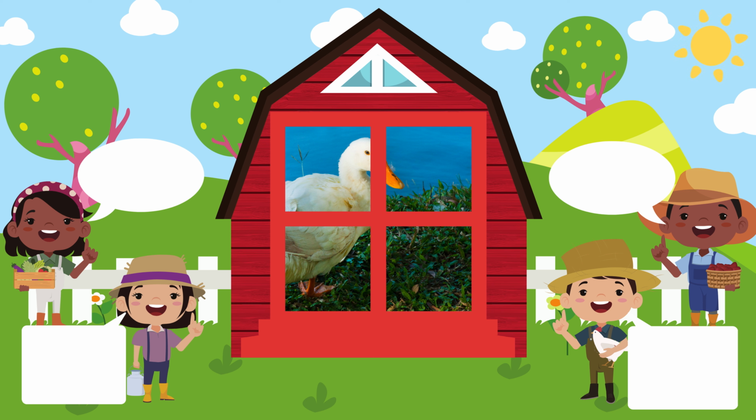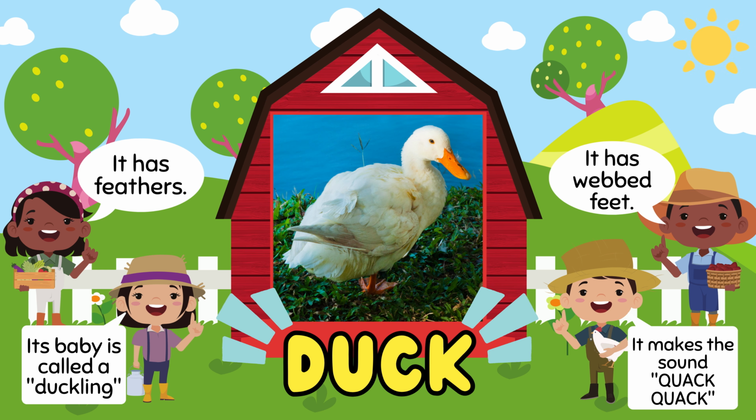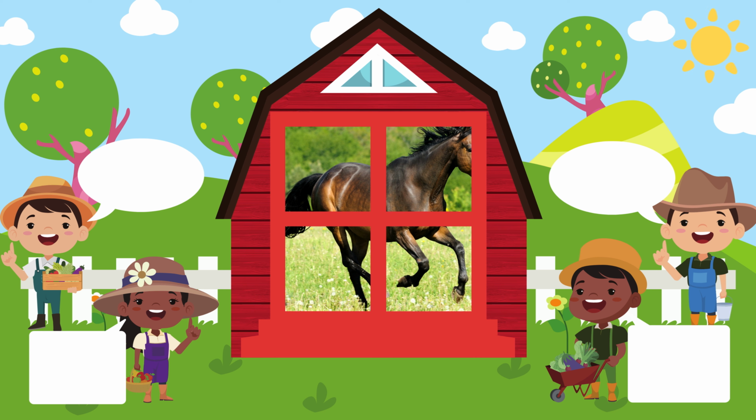Here's your clue. It has feathers. It has webbed feet. Its baby is called a duckling. It makes the sound. The correct answer is duck. How many of you got it right? Let's move on to the next round.